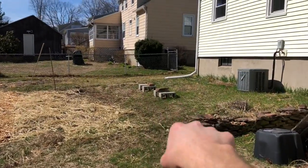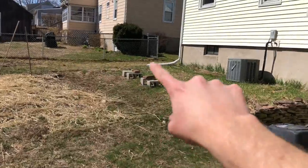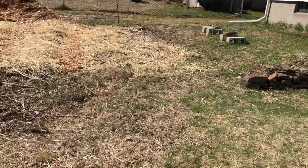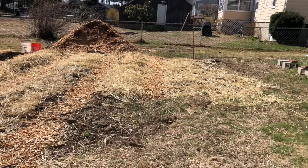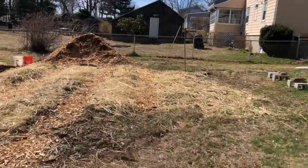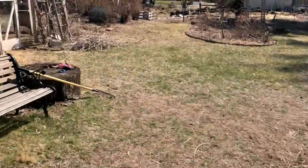Here's where we kept our beehives last year, but we'll probably get rid of those this year and extend and put more rows of annuals in there so that we can kind of maximize that space. It was really hard to work in the garden last year when the beehives were there because the bees would kind of take over the whole garden. So really maximize the garden this year.